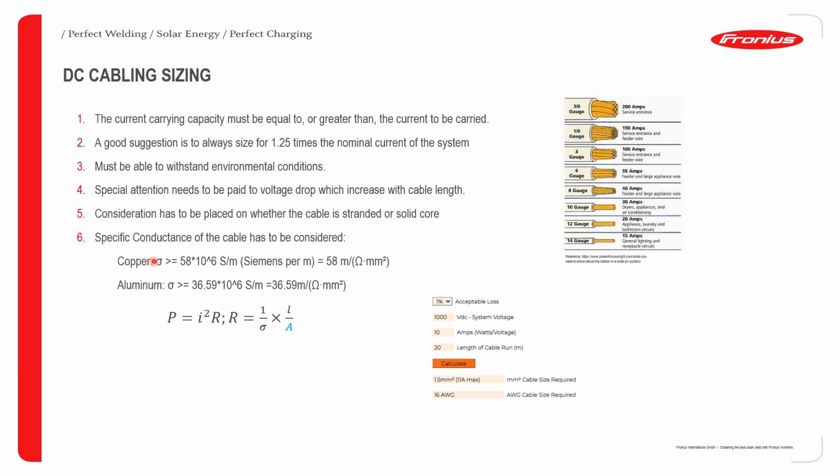The next point to pay attention to is that the specific conductance of the cable has to be considered. Your specific conductance of copper, for example, is 58 times 10 to the power of 6 Siemens per meter. This is an alternative indication of the same notation over here. For aluminium, it's slightly lower. So here we can see copper has a better conductance than aluminium. However, as most of you already know, aluminium is a bit cheaper than copper. So it's a trade-off that you always need to look at on your DC cabling. For example, aluminium has a conductance of around 36 times 10 to the power of 6 Siemens per meter.